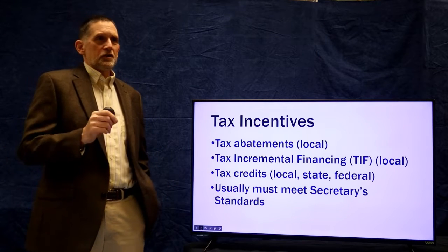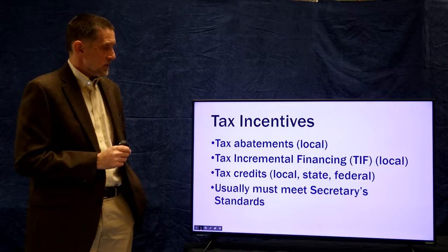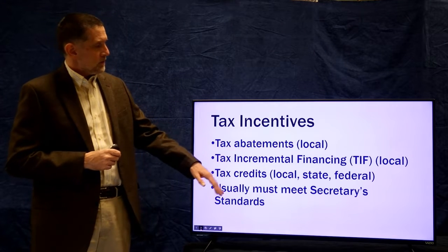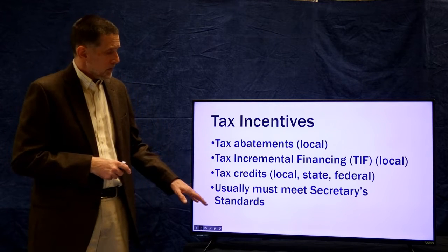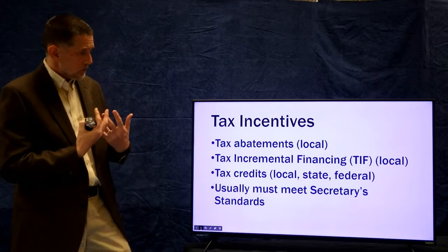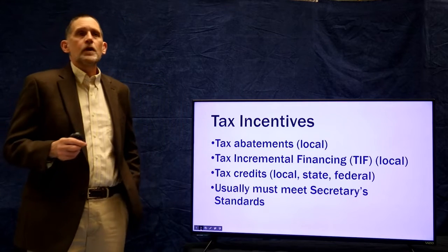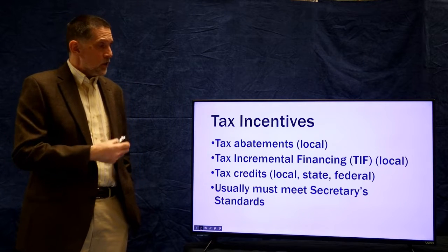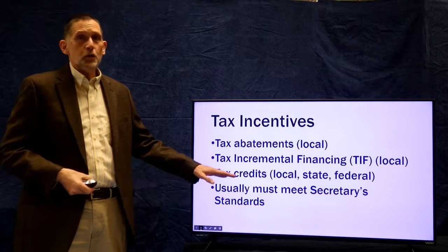One of the other issues with the tax credits or the tax incentives is that usually if you get an abatement, you get TIF financing, you get some other kind of state or federal tax credit, and you do the remodeling or the reconstruction up to the Secretary's Standards, if you then later change and go away from the Secretary's Standards, you have to pay the credits back.